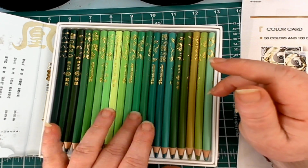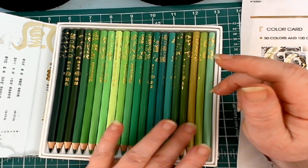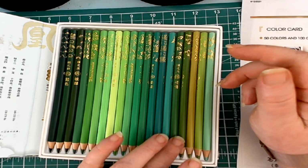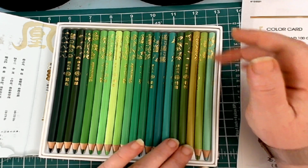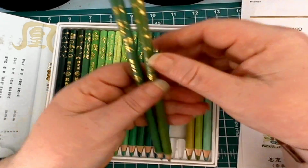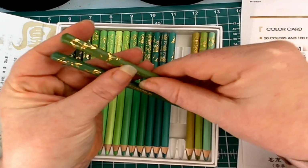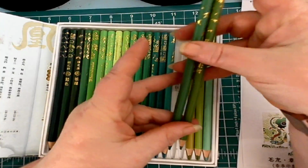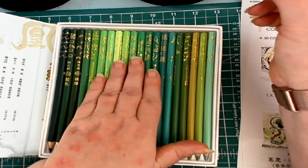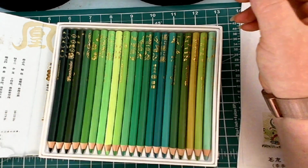Yeah, they're just really pretty. Each pencil has its own design. I don't think I've seen too many that are a duplicate design. This one here might be a close duplicate. Are those the same color? No. I was looking at them and they look like they might have been the same color, but they're definitely different colors and different designs. So each one has its own design. It's really, really cool. And they're beautifully done. The designs are all embossed in gold paint on each pencil.